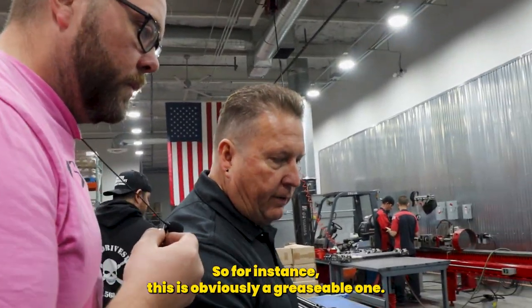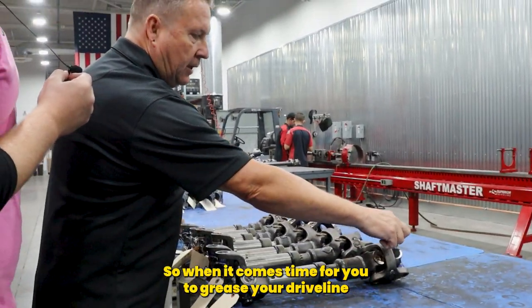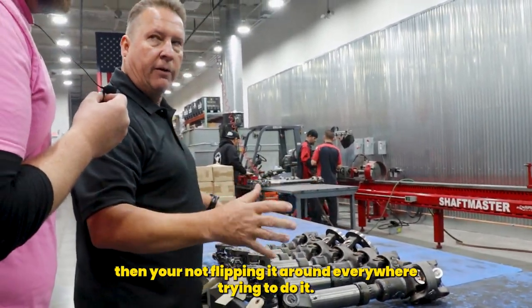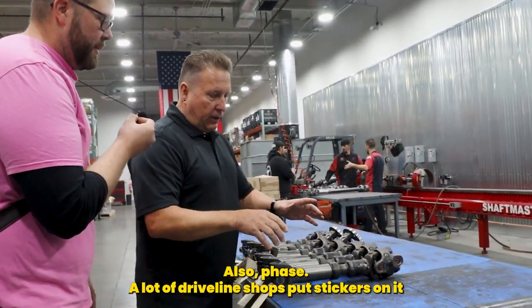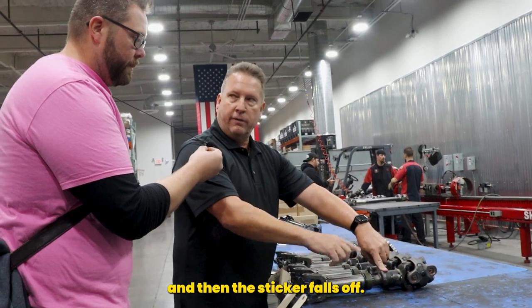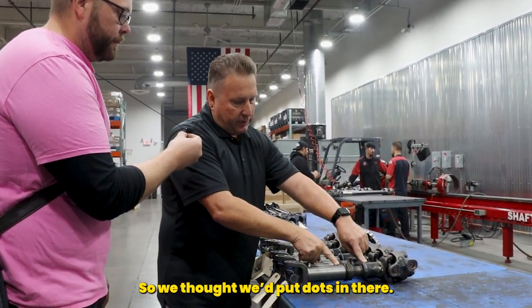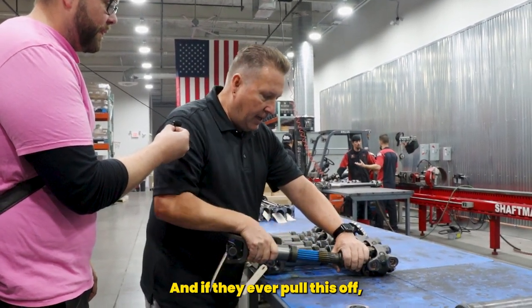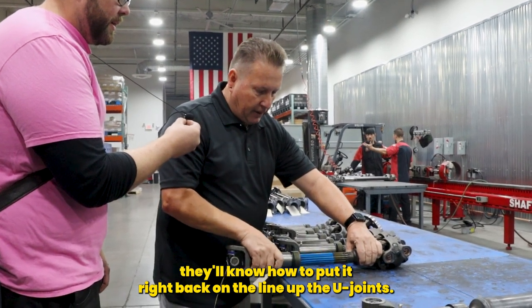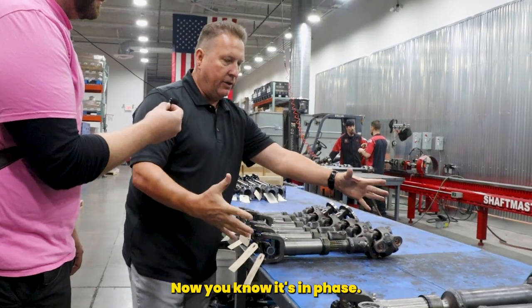For instance, this is obviously a greasable one, so all the Zerks line up. When it comes time to grease your driveline, you can get to them all around. Also, phase. A lot of driveline shops put stickers on it, and then the sticker falls off, and you don't know how it goes in phase. So we put dots in it, so the dots can never come off. If they ever pull this off, they'll know how to put it right back on to line up the U-joints. Now the U-joints are lined up, so you know it's in phase.